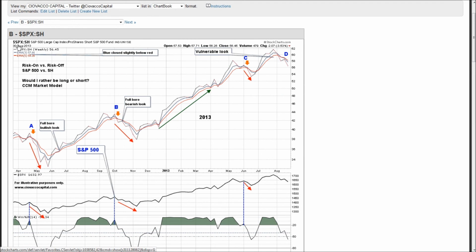This is risk on, the S&P 500 relative to risk off, or the SH ETF. When the ratio is rising, this is what risk on looks like. This is what risk off looks like. Price below the moving averages, we have a bearish moving average crossover with blue below red. The bullish look is a mirror image of that. Price above, blue above red, the slopes up.